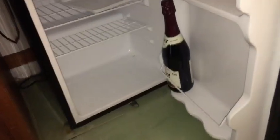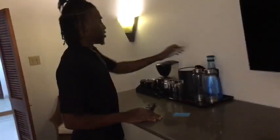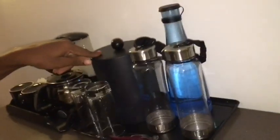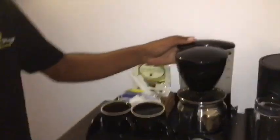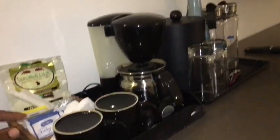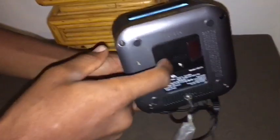Right here, we have a small fridge so you can put your juice or champagne. Here you have a little container where they bring your water. You have 2 bottles, so when you go to the grill or so, you can get a juice or a liquid. You have cups and a nice little coffee machine with some teas. I don't really like them. You have a little music box, so when you want to chill, play a little music, and relax.